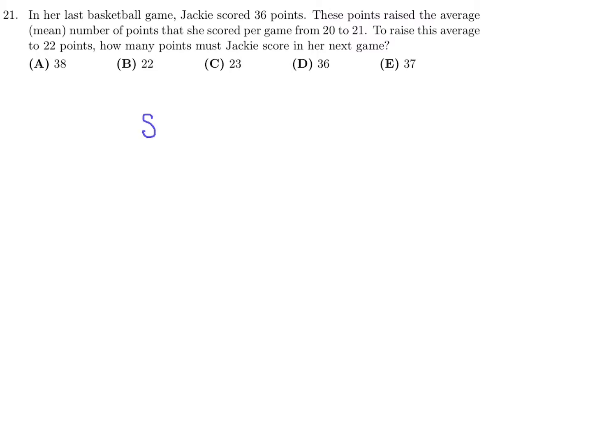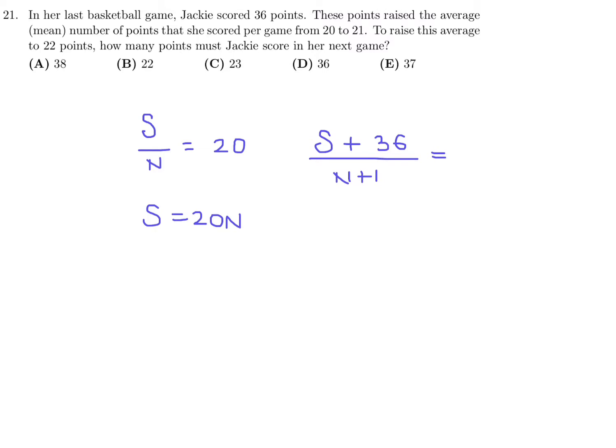The total sum of all her points divided by the number of games is 20. That's how we got an average of 20. Straightforward. So S is 20N. Now, in her next game, that sum has been raised by 36 because she scored 36 points. Now, the number of games is N plus 1. So this average, they told me, is 21. All right, so I've got two equations, two variables, I can solve.